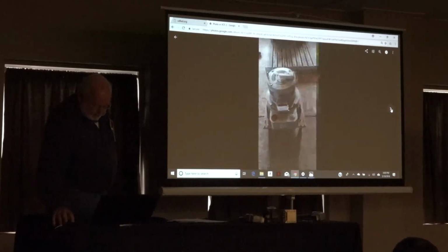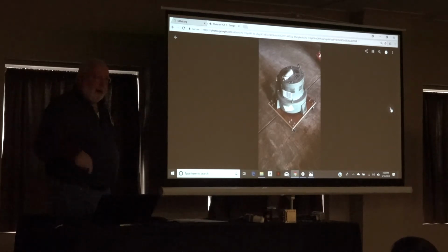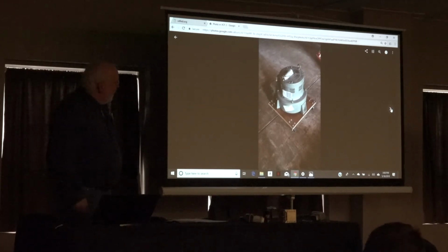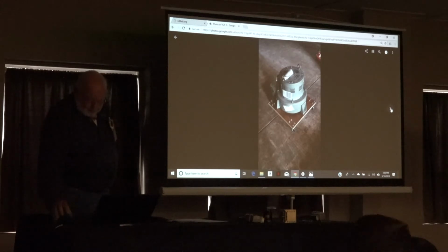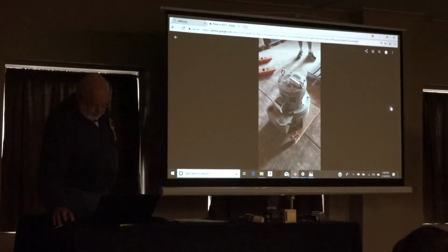So there it is on the dolly. And what we did, we tied a rope on it and just pulled it like a wagon, all through the back of the warehouse, all the way back into the computer museum. It feels like about a half a mile. I don't know how far it really is. So there it is.